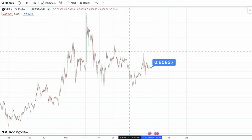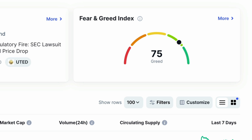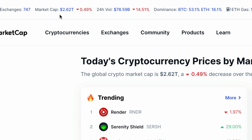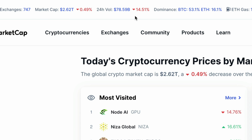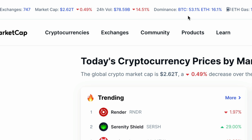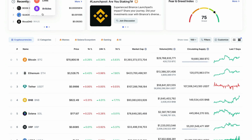Right now, XRP not doing anything too exciting, sitting at around 0.608, so just shy of 61 cents per coin. We've got the fear and greed index. Greed is still sitting firmly at 75. Market cap is at 2.62 trillion, so that's down by a little bit. 24-hour volume is also down 14.5. Bitcoin dominance, though, slowly creeping up. So now we're at 53.1, whereas for the last week or so, we were in the 52s.